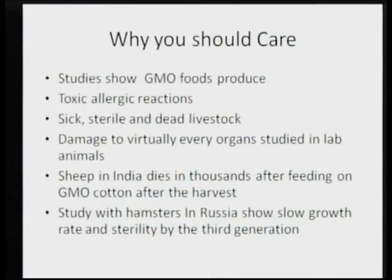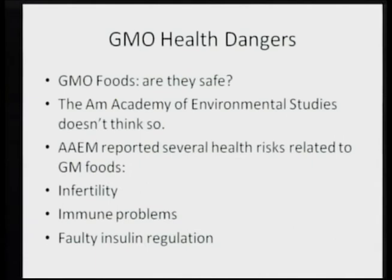So this is why we should care, because GMO has actually been shown to create toxic allergic reactions. They have killed and left livestock sterilized. Laboratory animals have also shown sterility. There was a big study in Russia showing hamsters that by the third generation they were sterile, and the parents had shorter lives, lower weight, and did not thrive. So there are a lot of studies supporting the viciousness of the effects of genetically modified foods on both animals and plants.